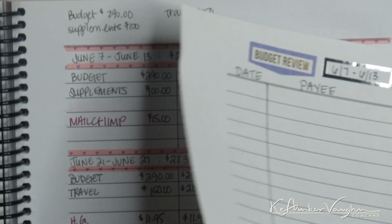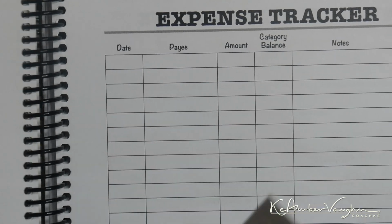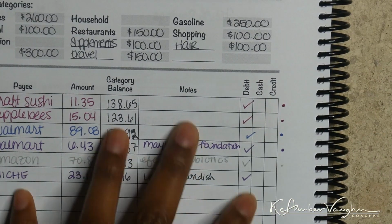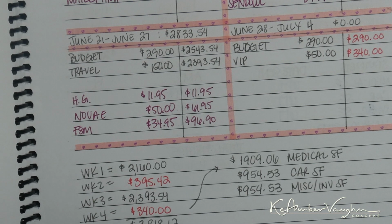The biggest difference in this compared to what I typically do is that you guys usually see me use different colors for the different categories. You will not have to do it as meticulously as this. It's just as simple as when you get home, take your receipt, track the expense, and keep it moving. Literally.